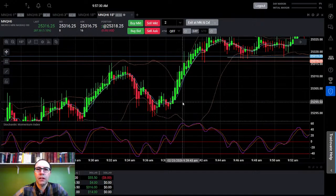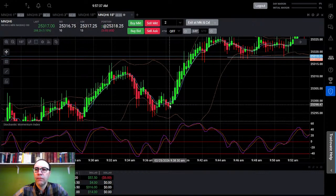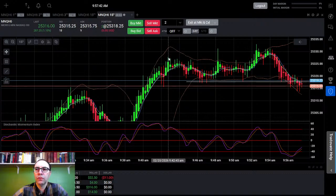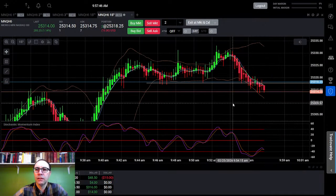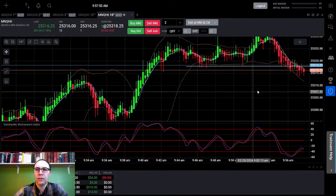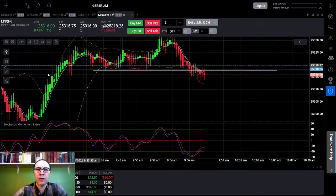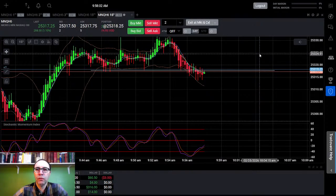There's a nice move from about 9:30, 9:38 from 298 level all the way up to 327.28. A good 40-point move in about 3 minutes. Somebody made some money there. I did not trade this move, but I'm hoping to trade this move.